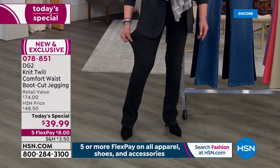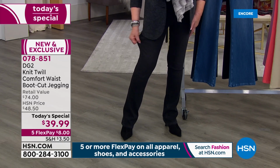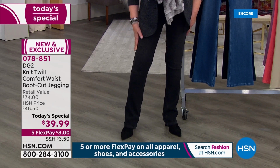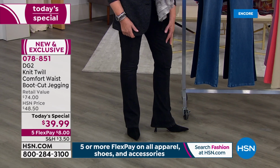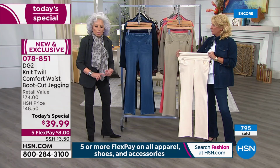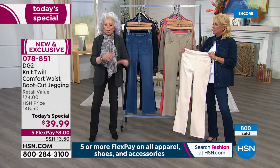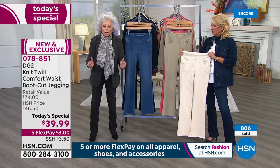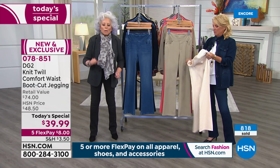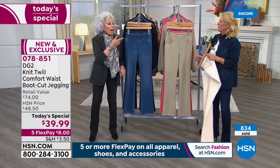And you know what? Whether you're thinking of walking in the park or doing your walk through the mall, or you're thinking about going out to a business conference, or you're thinking you're going to get on an airplane, or you're going on a cruise, think about this. You can wear them with a flip-flop, an athletic shoe, a boot, a high heel. I don't care where you're going or what you're doing. You want to be comfortable. You want to do it at a price that makes sense.